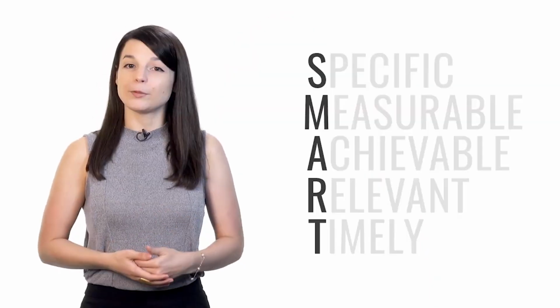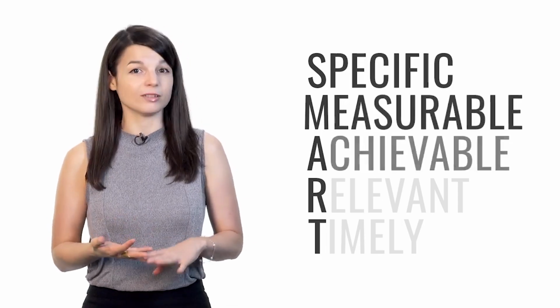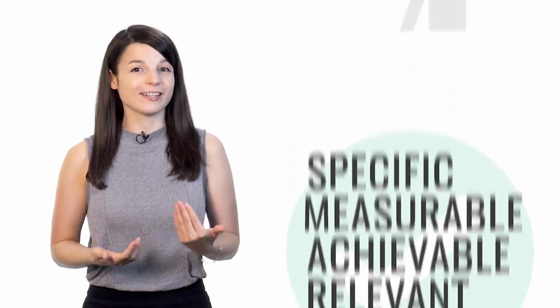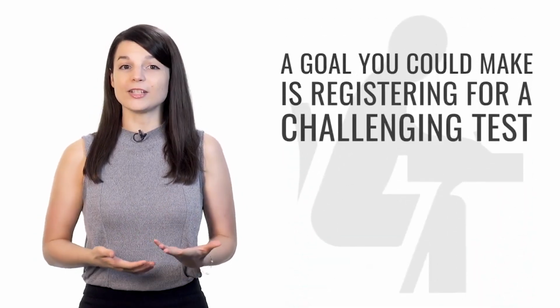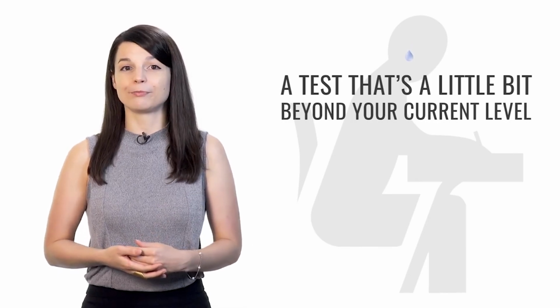So remember, tip number 1 is to set SMART goals: specific, measurable, achievable, relevant, and timely. So, for example, a goal you could make is registering for a challenging test, a test that's a little bit beyond your current level. I hate failing, so if I register for a challenging test, I'm motivated to study because I don't want to fail.